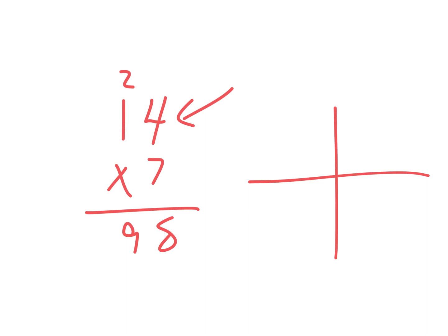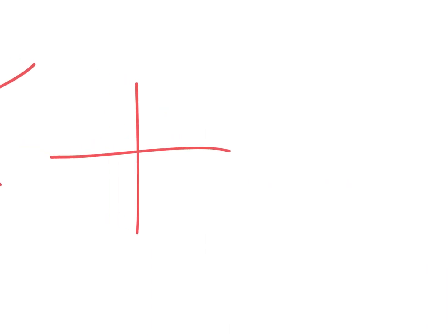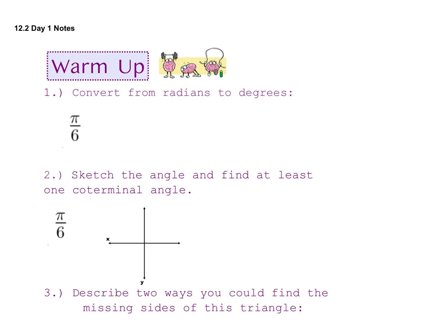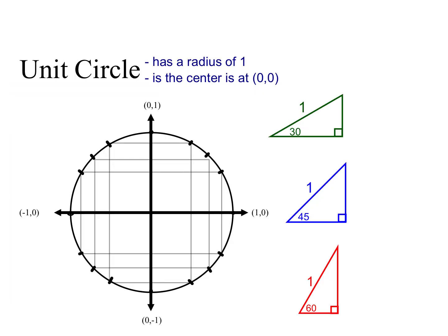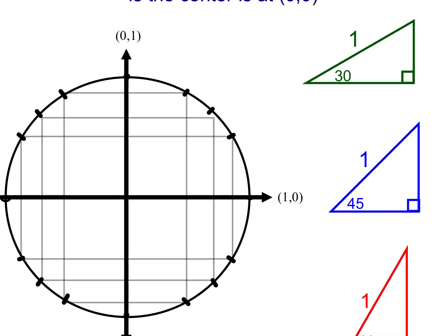You get what I'm saying? Okay, so if I memorize the unit circle, here's what that looks like. I turn to... there, this page is good. It's page 4. You would memorize each of these spots.